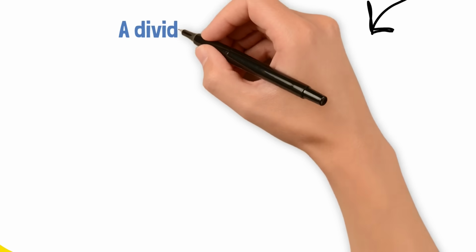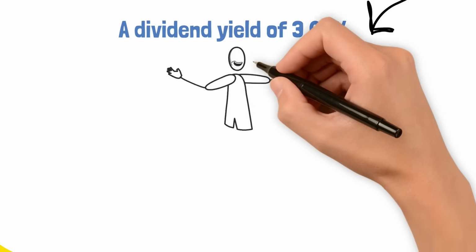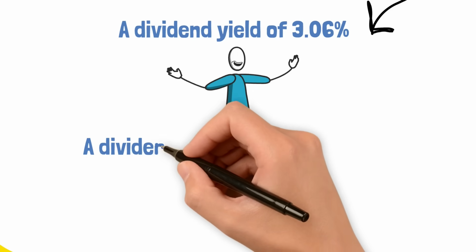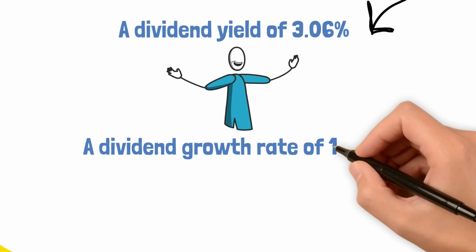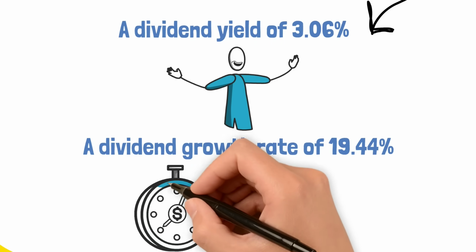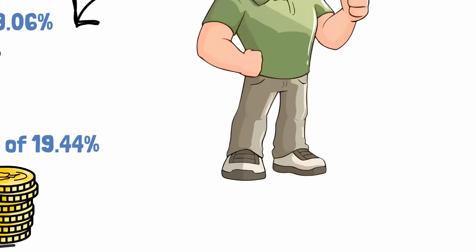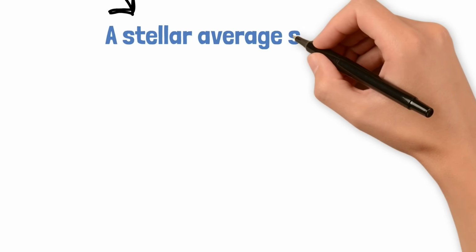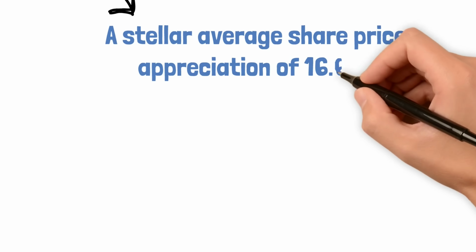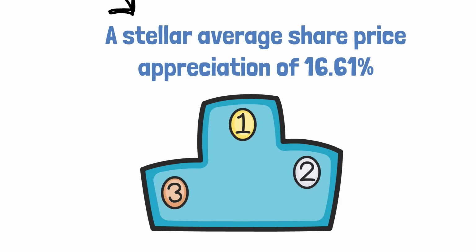NTES offers a dividend yield of 3.06%, which is quite generous compared to most tech stocks, and it's got a dividend growth rate of 19.44%. This means that the payouts are likely to increase significantly over time, giving you more income as the years go by. And with a stellar average share price appreciation of 16.61%, NetEase is a strong contender in this portfolio.